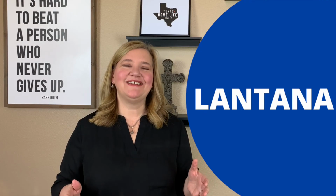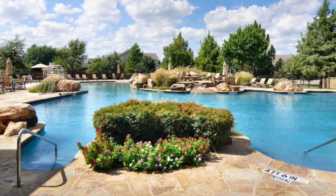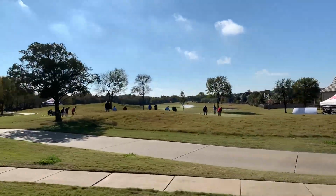Now, let's take a look at Lantana. Lantana is actually a master planned community sitting on almost 2,000 acres. It's known for its sense of community with all the community events and gatherings, as well as all the amenities in its Texas Hill Country-like terrain. And of course, their private golf course is a draw for people as well.